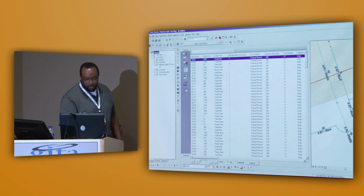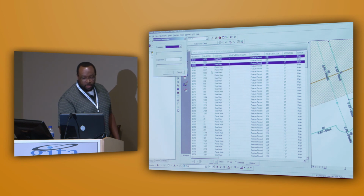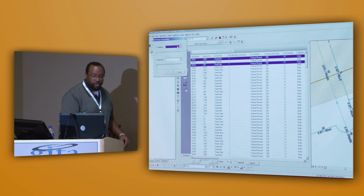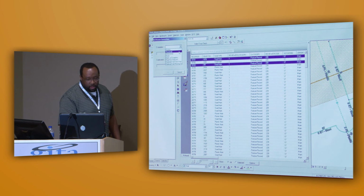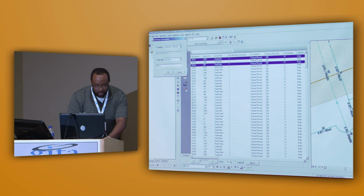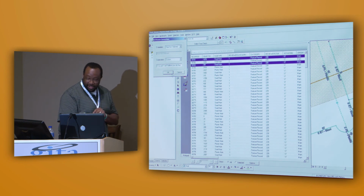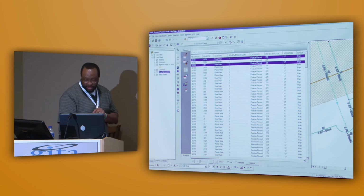Once you're done with your review, you would simply right-click on the record and enter your correction status. That's basically your notes back to the vendor. You can say, this is good, it shouldn't have been an error. Or you could say you didn't follow the rules. You can type in your own comment, like, oh my God, I can't believe you did that. And that will save to the table.